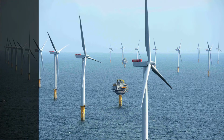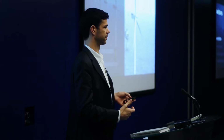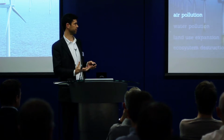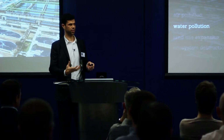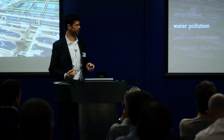Now, looking at these 4 problem areas, there are clear, large-scale solutions. So for air pollution, we need to clean up factories, farming, and obviously our energy system. Water pollution, we have to clean up mining, farming, and factories, and look to do a lot more water purification, as you can see on this image here.